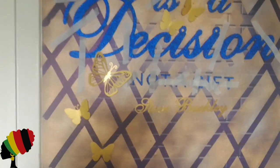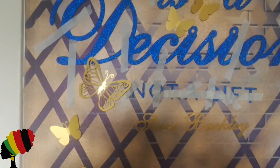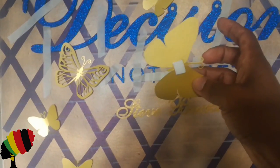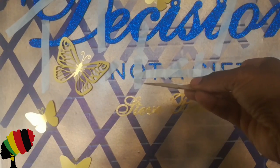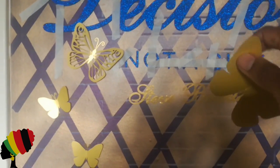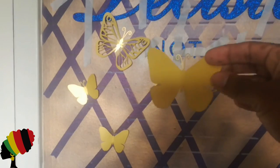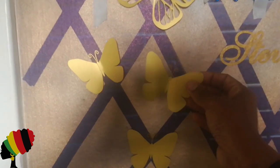And to stick the butterflies to the wall, I used mounting tape. It looks like this. Some people call it 3D tape. As you can see, it's got that little 3D effect. Some people call it wall tape, foam tape. I call it mounting tape. And we use that to mount my butterflies onto the wall like that.